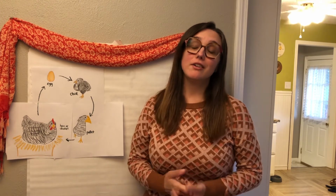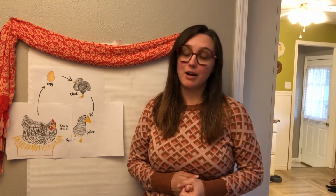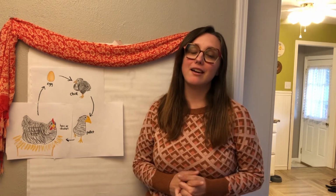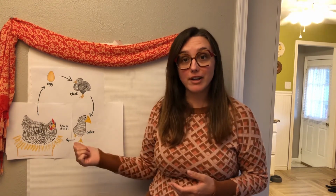I used what I knew about scientific drawing to make a drawing of the life cycle of the chickens. And I chose my favorite chickens, the barred rock. And so what I want you to think about is the idea that scientists use models to show what they know. So models can be drawings. So what I've made here is a model of the life cycle of a chicken.